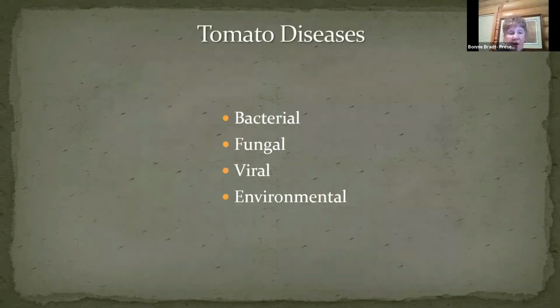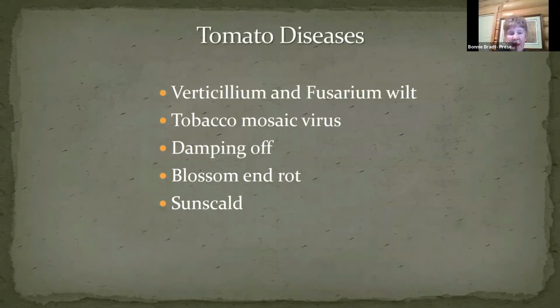Diseases: bacterial, fungal, viral, and environmental, which isn't exactly a disease, but it sort of looks like one. The main tomato actual diseases, verticillium and fusarium wilt, which are both incurable, and you want to make sure to catch them as soon as possible. Prune off everything that you see that looks like it's affected, and if it's really bad, pull the plant out.